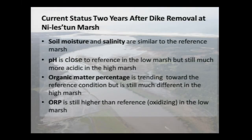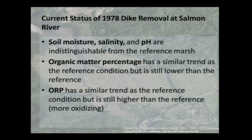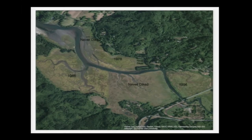All right, so where does that put us? Current status in Coquille: soil moisture and salinity are similar to the reference marsh. pH is close in the low marsh, but still more acidic in the high marsh. Organic matter percentage is trending, but still different, and ORP is still higher. We flip over there to Salmon. Soil moisture, salinity, pH, they're all at reference. Organic matter, similar trend, but is still lower, and ORP is still higher.